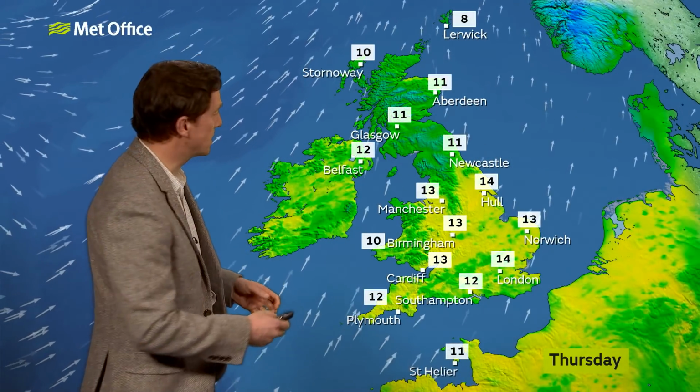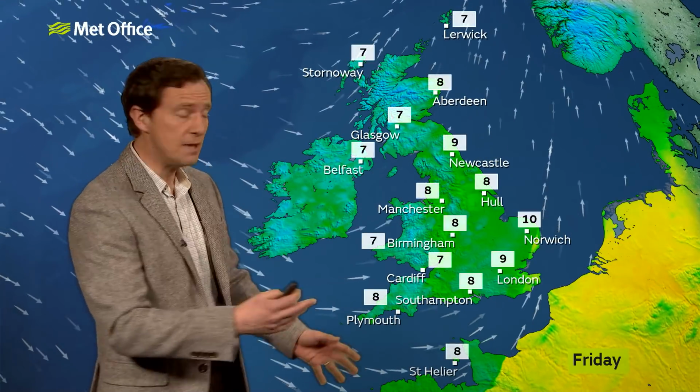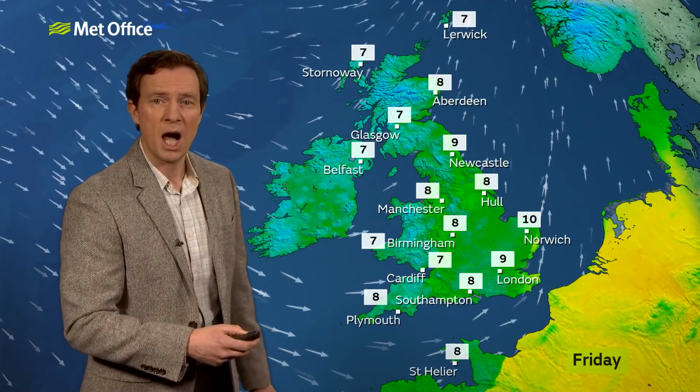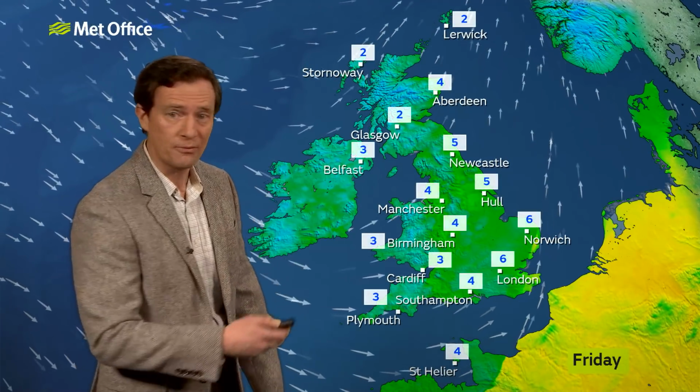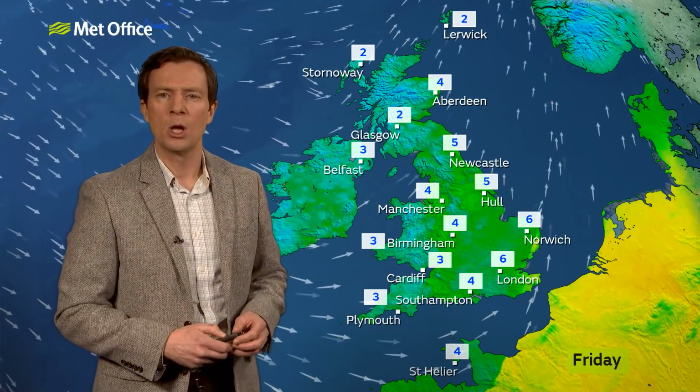A significant wind chill during Friday and a big drop between Thursday and Friday as well, because at the moment still temperatures getting into the teens. Quite pleasant in the sunny spells on Thursday afternoon, especially over northeast England, 14-15 degrees. By Friday afternoon, temperatures are going to be struggling even with a bit of sunshine up to the high single figures, and when you add on the strength of the wind, it will feel quite a lot colder. So, as I said, quite a significant wind chill, quite a big drop in temperatures.